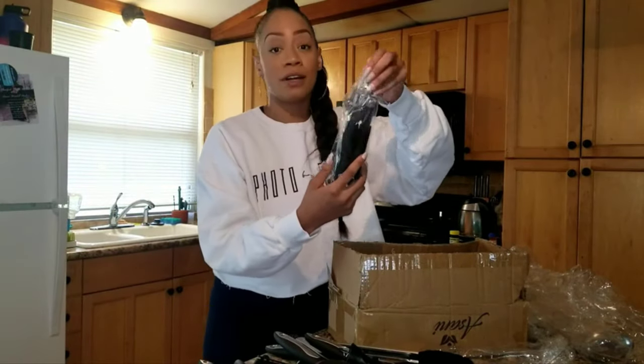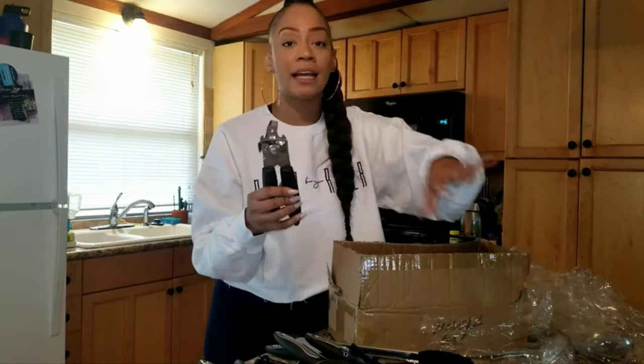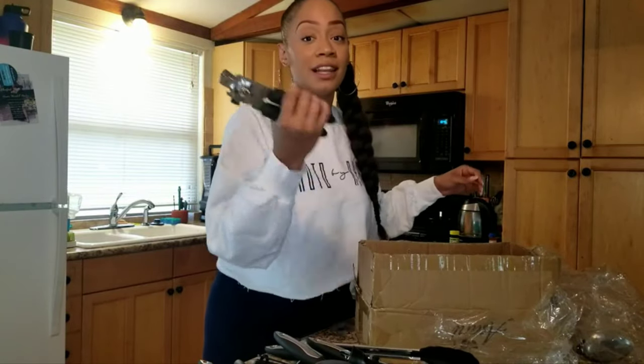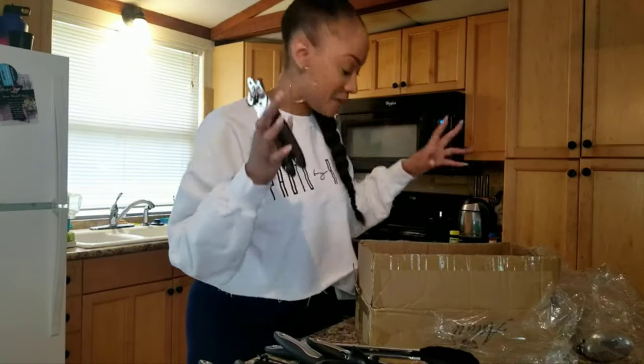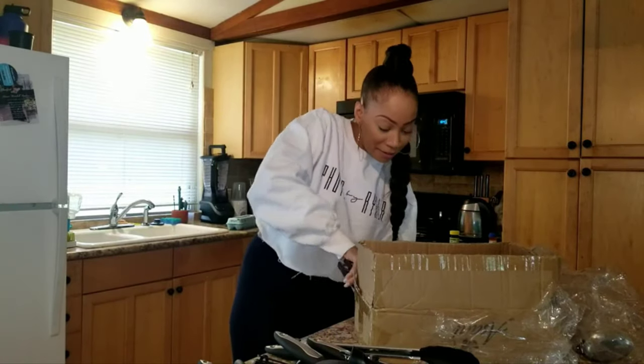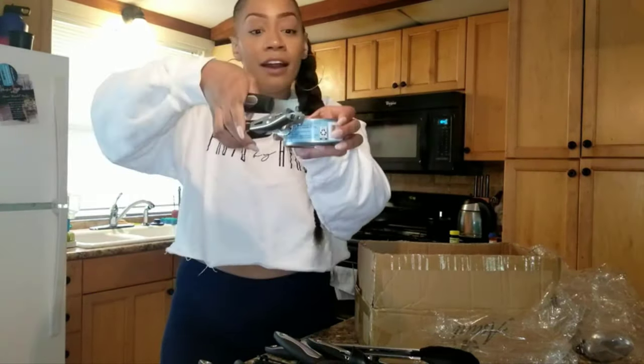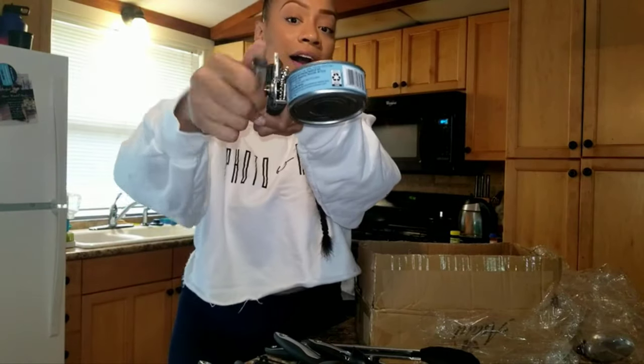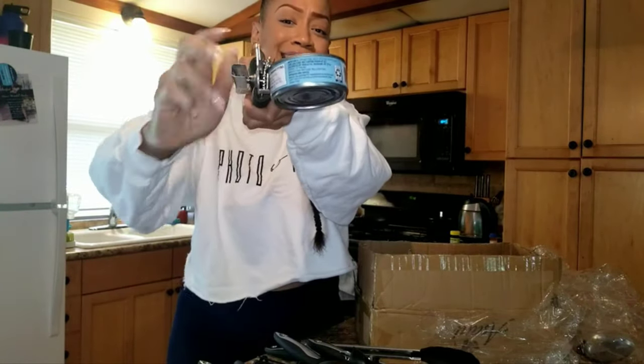The can opener. Now listen, I am the queen of breaking can openers. I don't know how, I don't know why. This one feels like I won't be able to. It's got a bit of weight to it. Let me show y'all this. Okay, let me see here. Can of tuna. Can opener. You see how it's already holding there? Watch this, guys. Oh, and it's holding on. Why is this so strong?